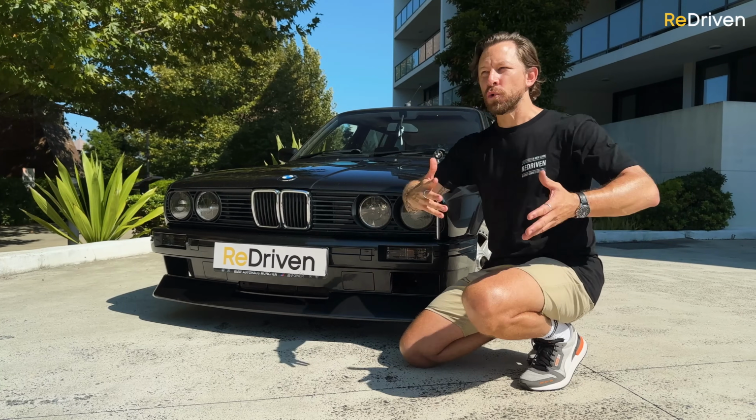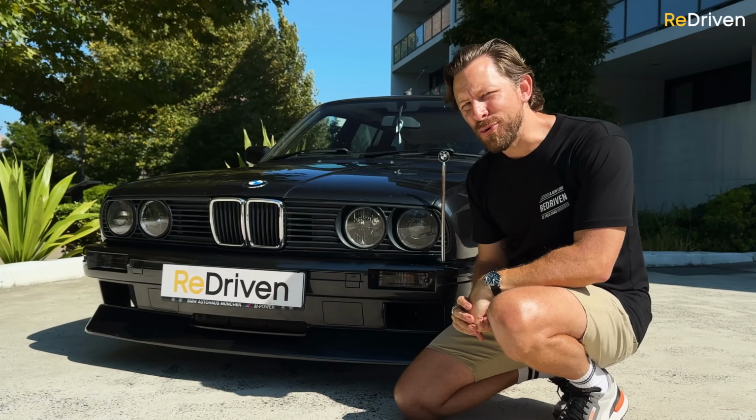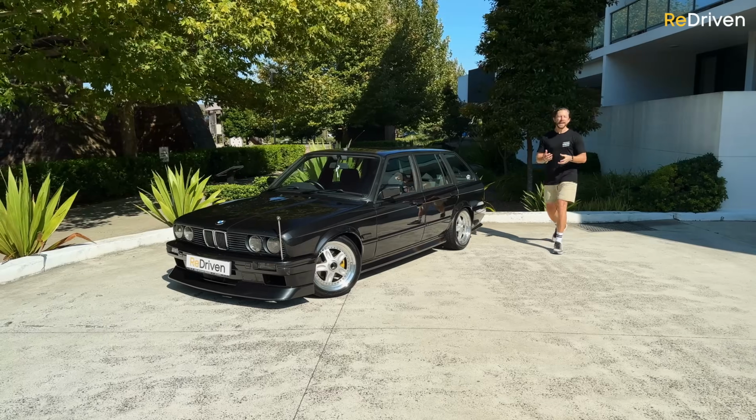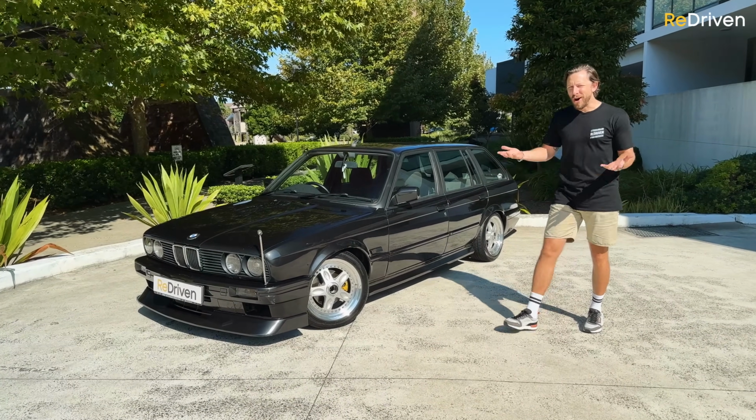A design that screams to the world, hey everyone, I'm a BMW, look at me. That's not cool. Now, these things are at the age where it's not really a case of what goes wrong, it's more of a case of how the hell has it survived. Yes, these are iconic, but surely that's just all hype, isn't it?